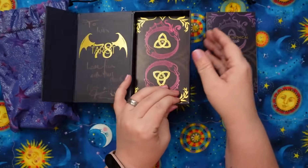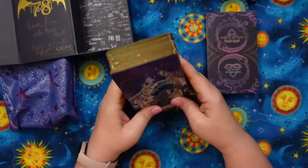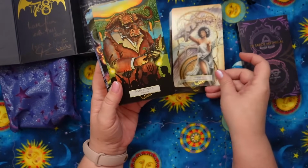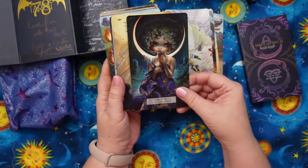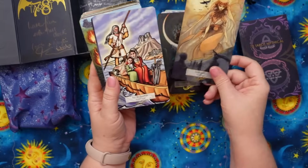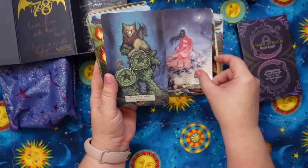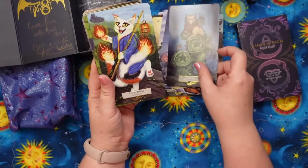The 78 tarot decks in general are really unique because each deck has art from a different artist. So it's 78 different artists. And it's really fun. It's a fun deck. It's something that I enjoy having in my collection, but it's not something I use. Jasmine Becket-Griffith is the artist here. I'm not a big fan of collaborative decks.